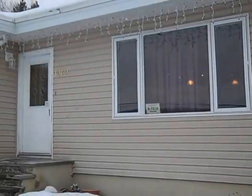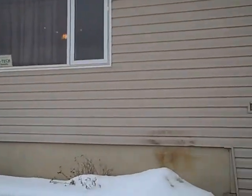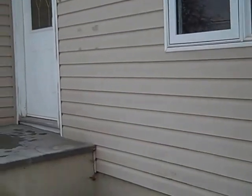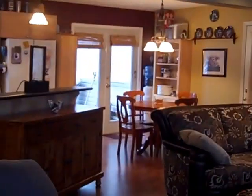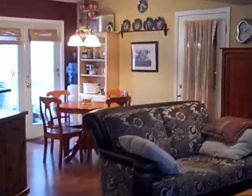Here we are at 1060 Western Avenue in beautiful Williams Lake, BC, at a new Tanya Rankin listing. Let's go have a look. So two bedrooms up, one bedroom down. It's been meticulously redone on the inside. It's got a really nice open feel as soon as you walk in.